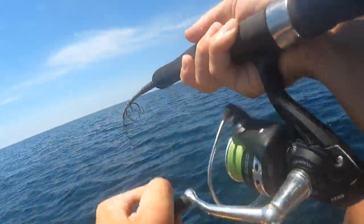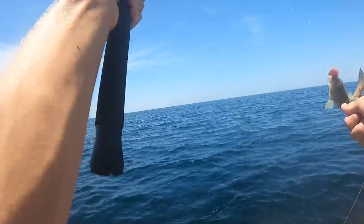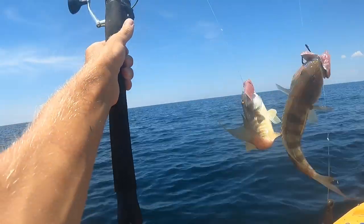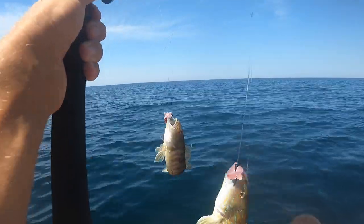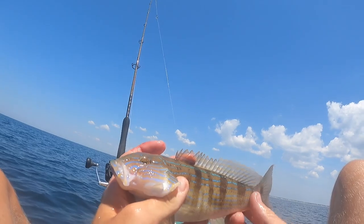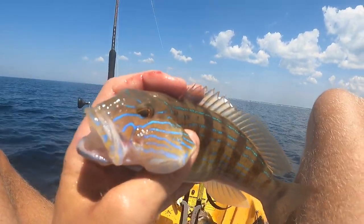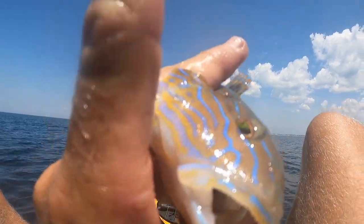All right, guys, got something here on the bottom. Feels like a trigger fish, probably. What is it? Oh, two giant squirrelfish. Heck yeah. We'll take those. Those are awesome. Awesome eating right there. They aren't the greatest fish ever, but they're really pretty.